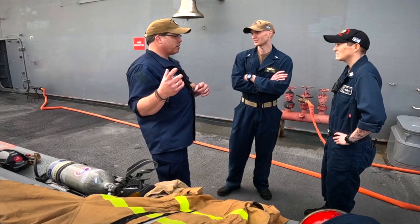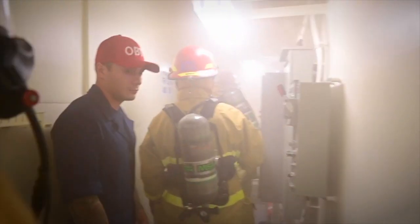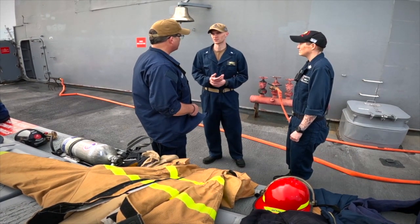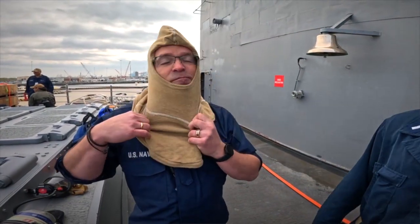Sailors Seth Carter and Colleen Branham are part of damage control on the USS Gettysburg. From water leaks to fires, they're the ones who are responsible when those seconds count. You know, when we're underway, you don't have a fire department that you can call. You don't have emergency services. We are the emergency services. The gear they use is no different than their civilian counterparts in your local fire department.